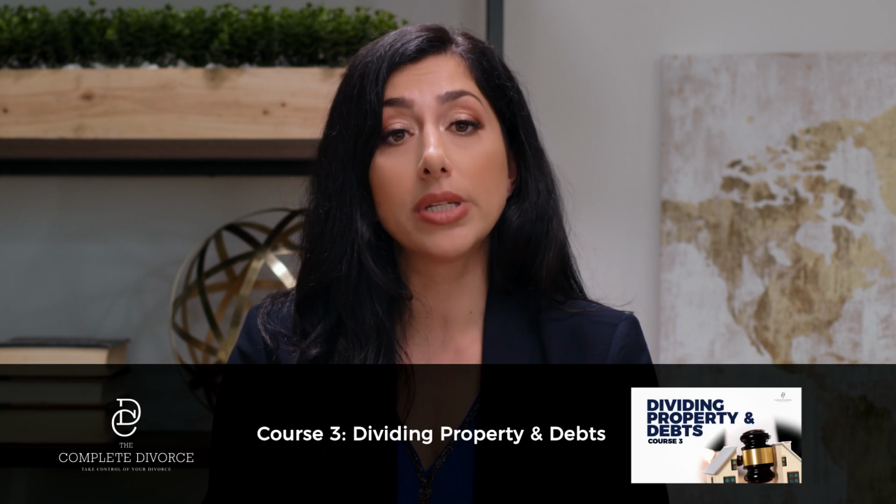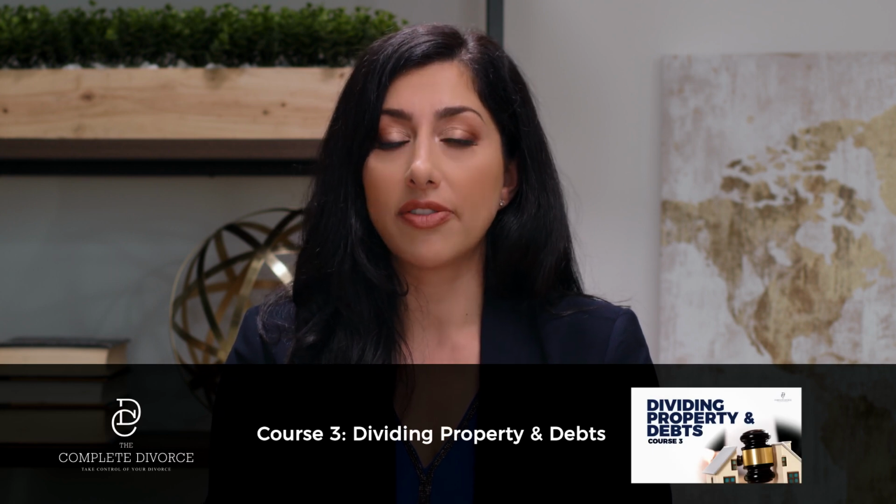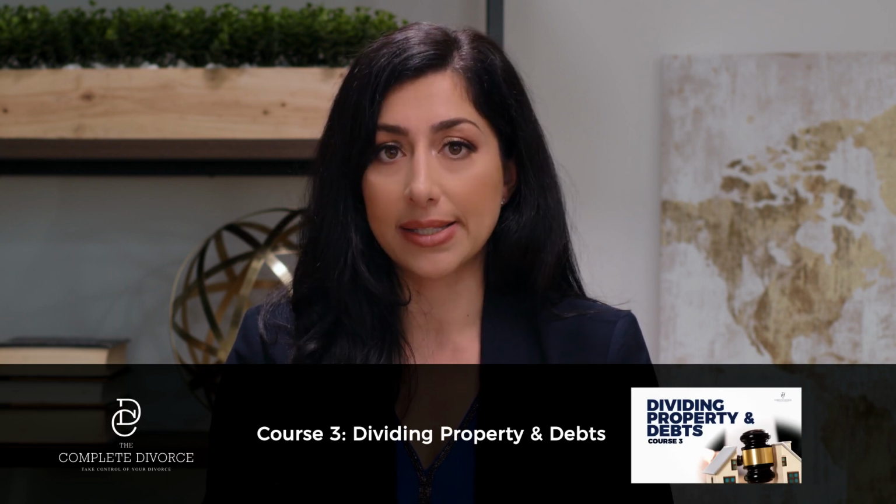Assets and debts that you had prior to marriage or after you separate, or any gifts or inheritance, no matter when received, are separate property and go 100% to the spouse. All other assets received or debts incurred during the marriage are community property and are divided between the spouses equally. I'll go over these rules as well as the options for division of assets in more detail in the course Dividing Property and Debts.